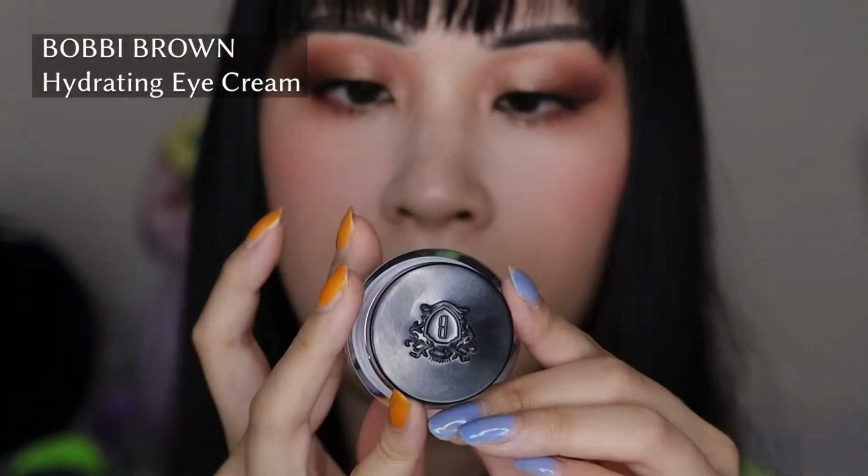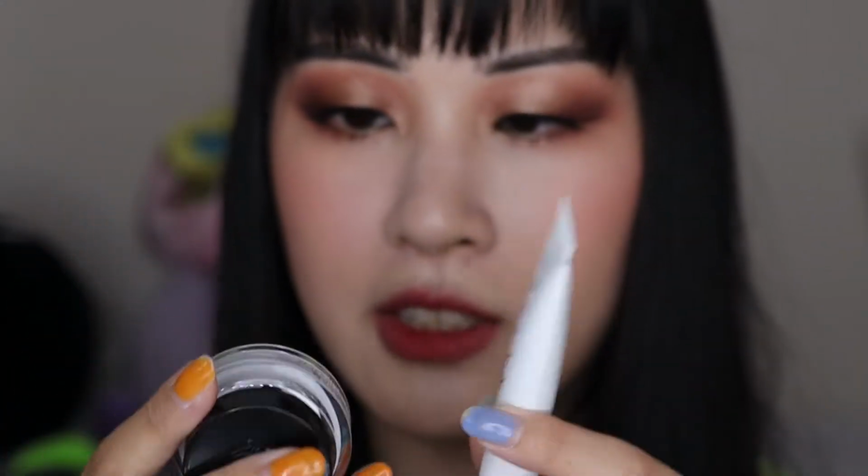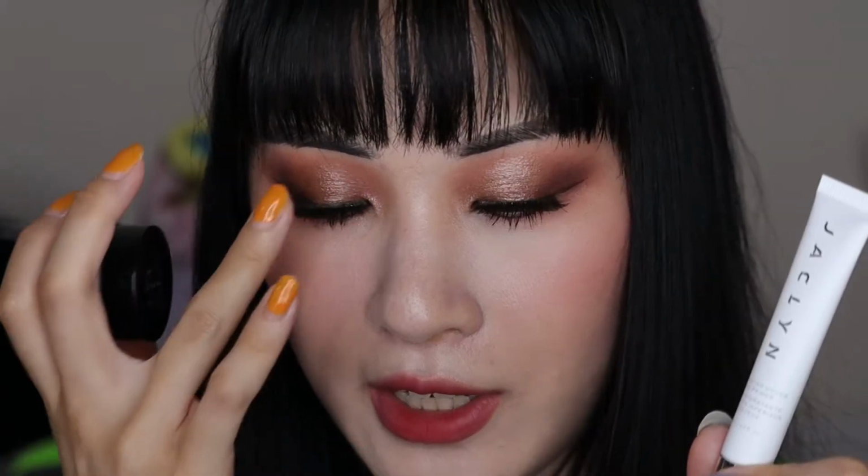I did recently find another good option, and that is the Bobbi Brown Hydrating Eye Cream. Now this is more of Bobbi Brown's skincare stuff, as opposed to their vitamin enriched eye base, but that one stinks and I hate it. This one has no fragrance. Honestly, it feels exactly identical to this, so I'm gonna have to run the numbers, but I feel like this one may be slightly more expensive per mil than this one, because this is $24 for 9 mils and this is $56 for 15. So I think you're actually running into a pretty similar price ratio.